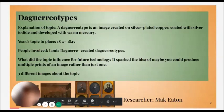Oh, perfect. Okay, Daguerreotypes. Explanation of topic. A daguerreotype is an image created on silver-plated copper coated with silver iodine and developed in warm mercury. Years topic took place: 1837 through 1845. People involved: Louis Daguerre created the daguerreotype. What did the topic influence for future technology? It sparked the idea that maybe you could produce multiple prints of an image rather than just one.